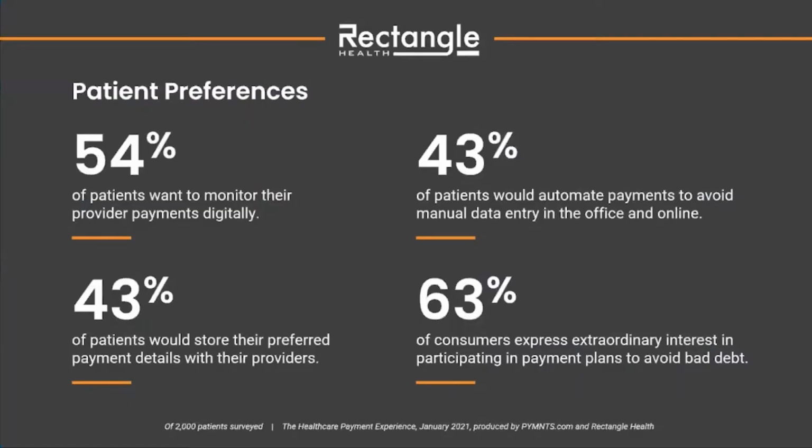So what we want to do is bring patient preference and patient statistics to the forefront. In recent consumer studies, where we polled patients on healthcare preferences and payment experience in 2020, we found the following patient preferences that support the desire to move to a digital experience.